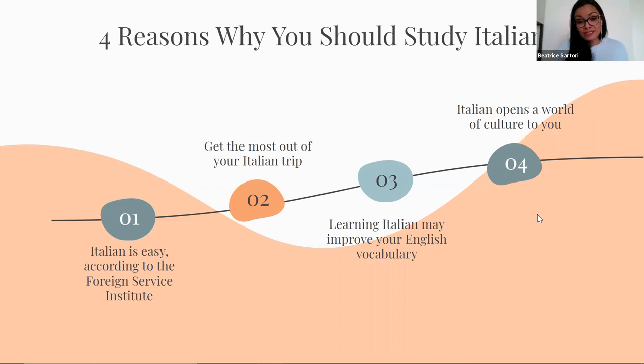The third reason connects more or less with the first one that I was mentioning before, and it's because English and Italian are both related. Italian comes from Latin, and 60% of the vocabulary of English comes from Latin. So by learning Italian, you can actually learn a lot of words in English that are so similar to Italian that sometimes it is very surprising.